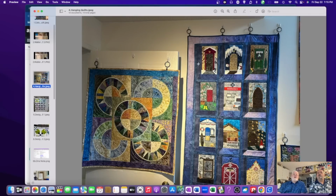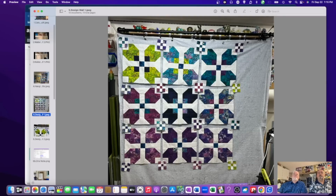I have literally hundreds of these rings. I use them for all kinds of things. I use them for my display, my design board, so you can see here. And this is the other thing I want to talk about. That is something I cannot live without, is my design board.